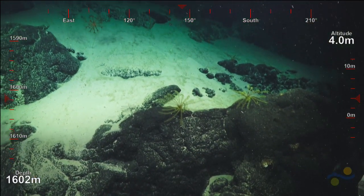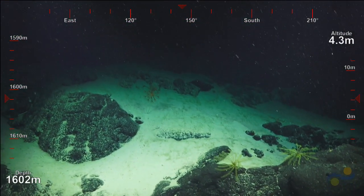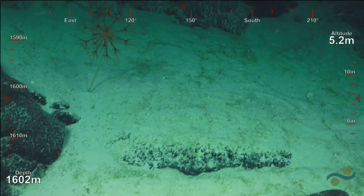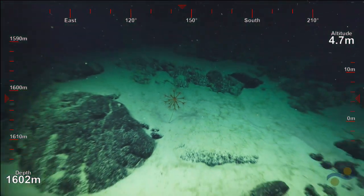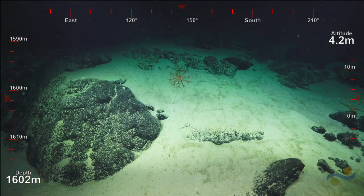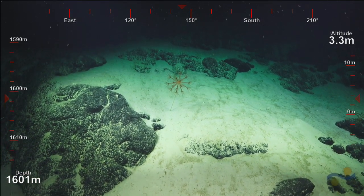Alexis would like that Umbellula, which is right out here. Yep. It's a sea pen, so it should come out pretty easily. It has a little anchor kind of in the sediment. He's putting that away for you. You're getting this thing too. Sounds good to me.